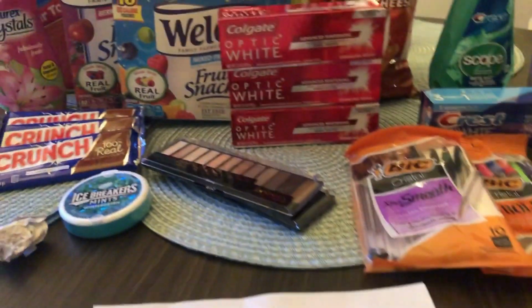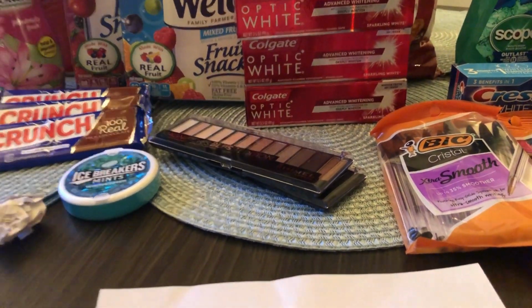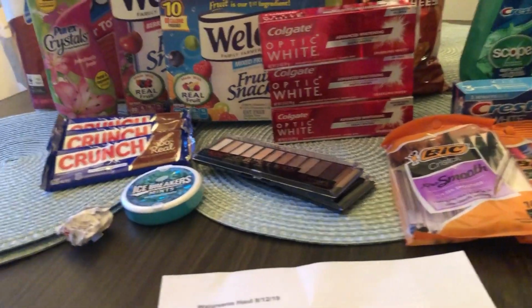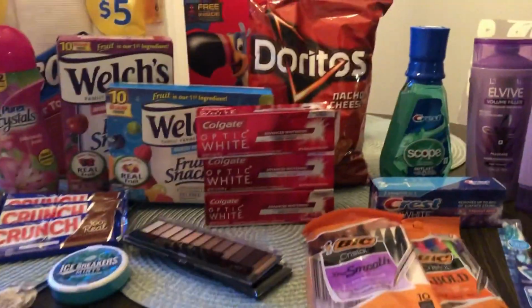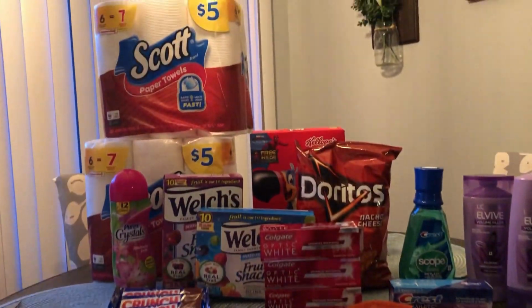Because you can use the $2 off here as much as you want. So as long as you're getting an item that's like $5 and then you use 40% off, it's gonna be like $3. Then you have $2 off in the booklet, it's gonna be like $1. So all the $5 items you're gonna wind up getting for like $1. So that's awesome. So anyway, that is my Walgreens haul, the 2 transactions that I did for today.